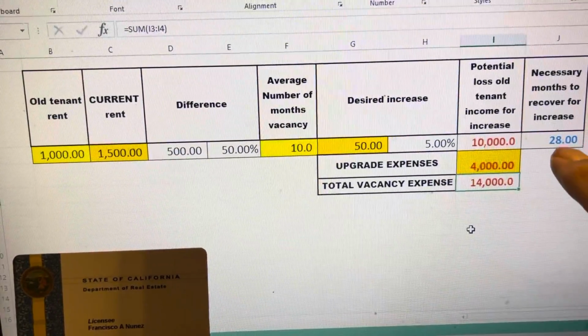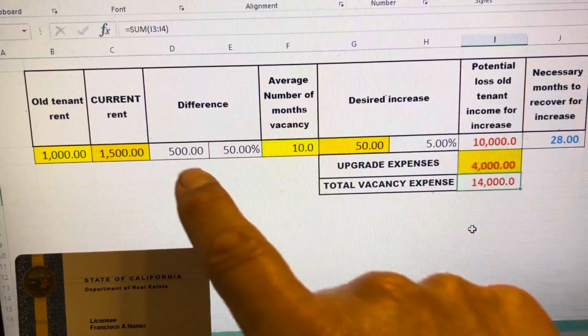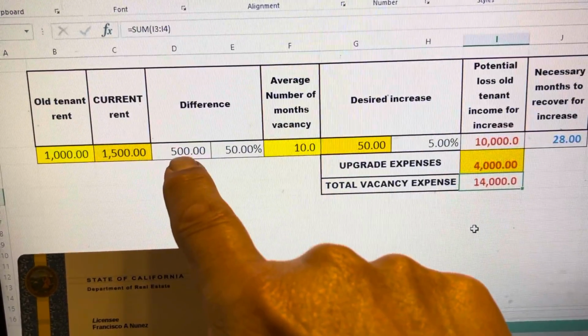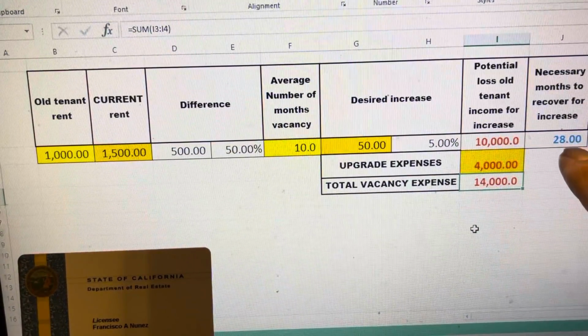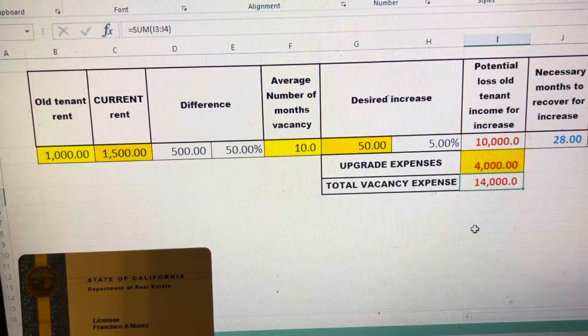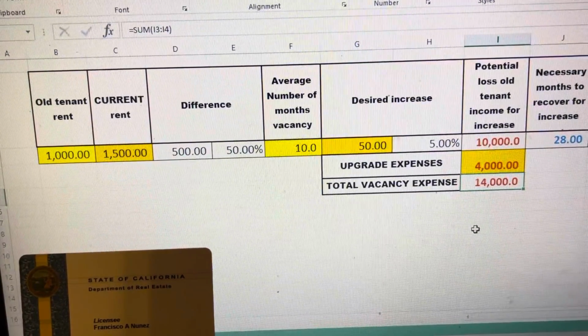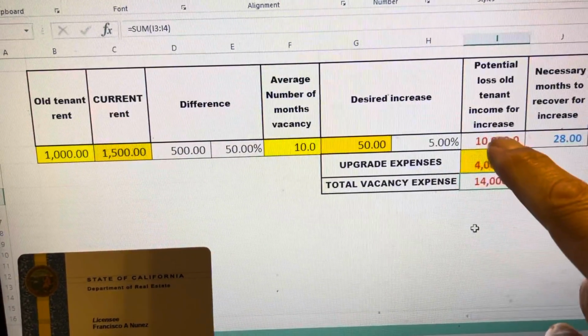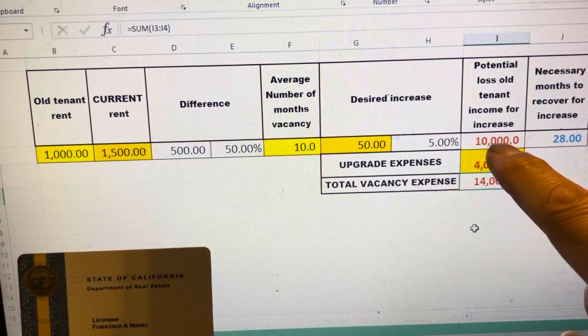So it will be in 28 months. How? Because the difference is 500. 500 times 28 is 14,000. So in 28 months, I will be recovering the expenses and the loss of income.